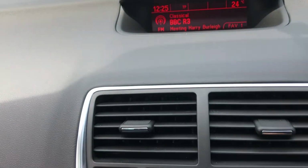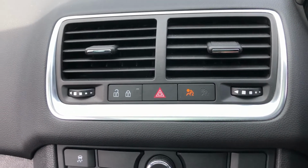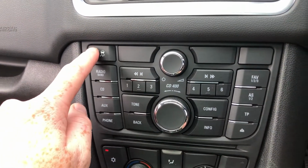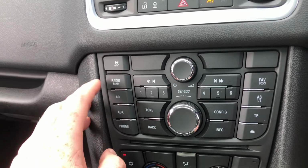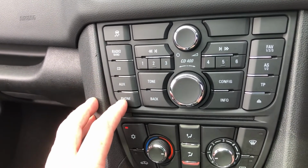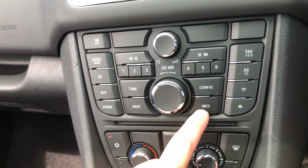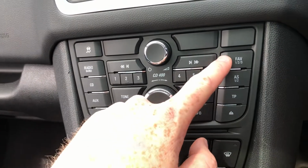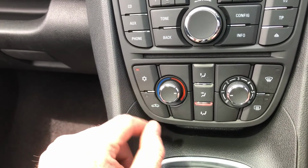How about that? Moving down from there, you've got your central locking, hazard lighting, air vents, then of course you've got electronic stability, volume control, your different radio, you've got AM and FM, CD, auxiliary, Bluetooth, telephone, tone, your back button configuration and info as well just on there. Then you've got your favourites and your tuning for your CD player as well. You've got aircon, which is single zone.